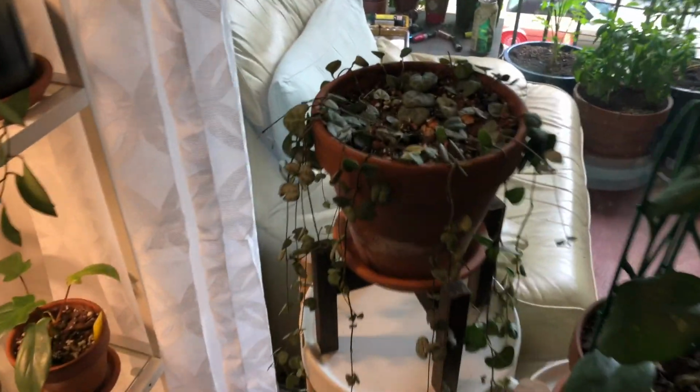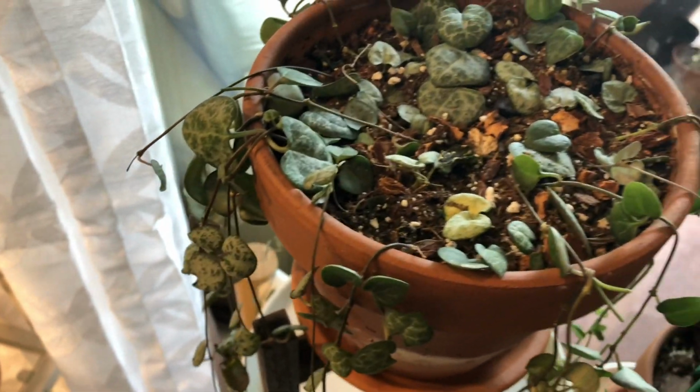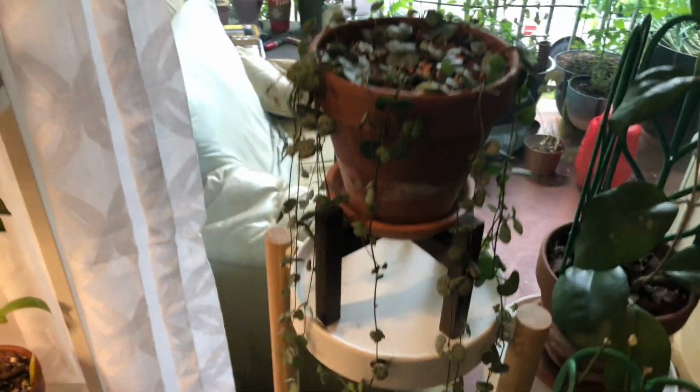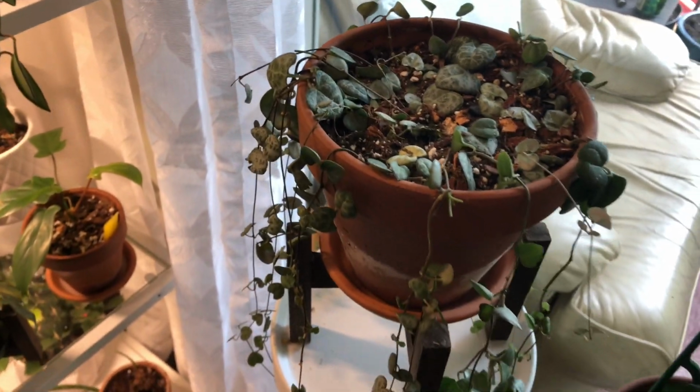Underneath that, we have a string of hearts, which I just cut a bunch off and I'm propagating it over there. I'll show you in a minute. But it's really long. It was longer, but I cut it to try and propagate some to make that a little bit fuller because it is a little bit sparse on top.